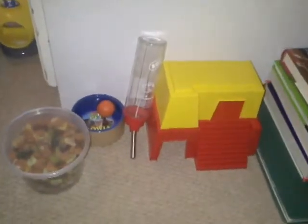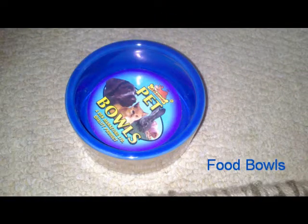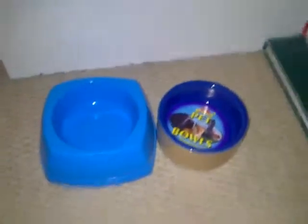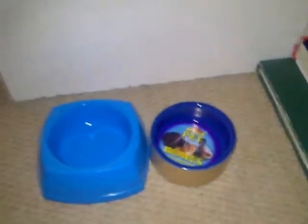Basic items needed for your hamster. Every hamster needs a food bowl. There are quite a few types of food bowls. There is the classic ceramic bowl.